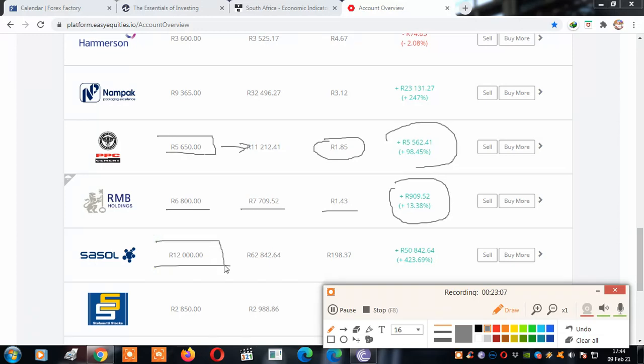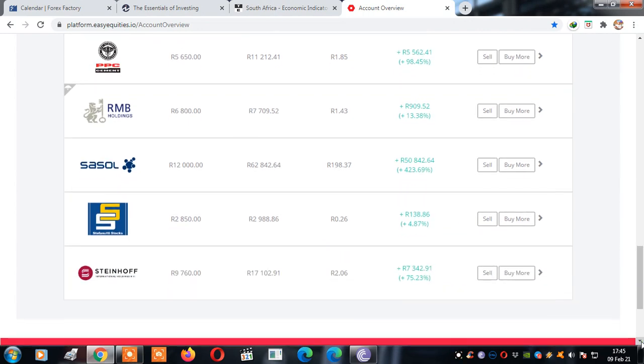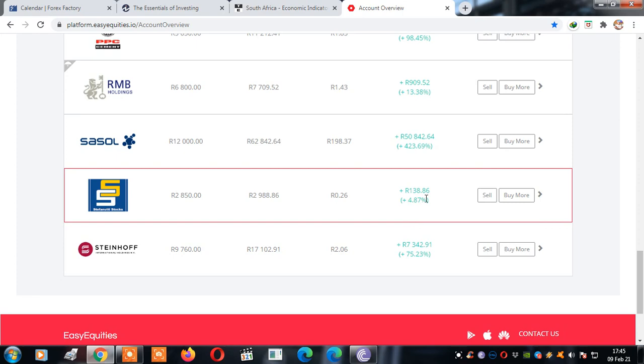He invested 12,000 in Cecil. Current value stands at 62,842. One share is priced at 198. That is 50,000. Percentage 429 on Sasol alone. Okay. And then we have this other company, Stefani and Stocks. He's in a profit of 138.